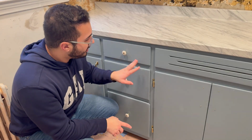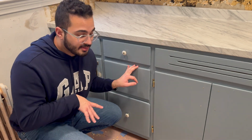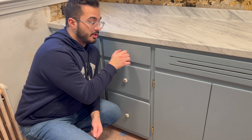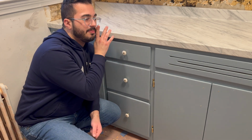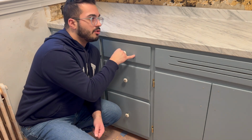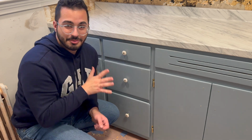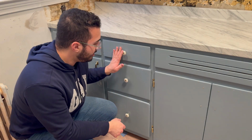Right now you're seeing where the sink will go, and then these are to the left of the sink. Like I was saying before, we wanted to put pulls on all the drawer fronts, but since we put small knobs on the cabinet doors, it just didn't make sense to put such large handles. These I just think are so much cuter. But yeah, this is what these little knobs look like on the drawers.